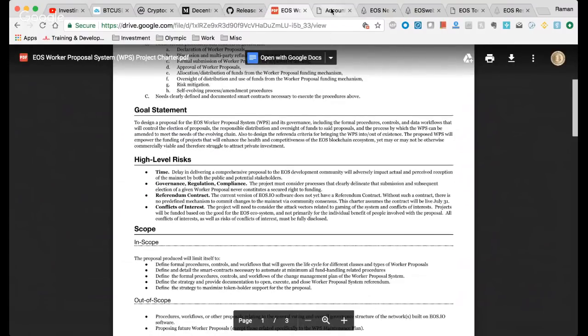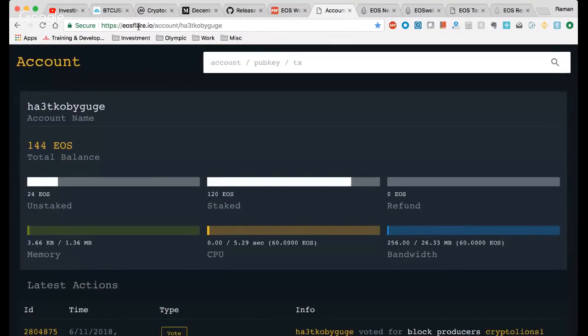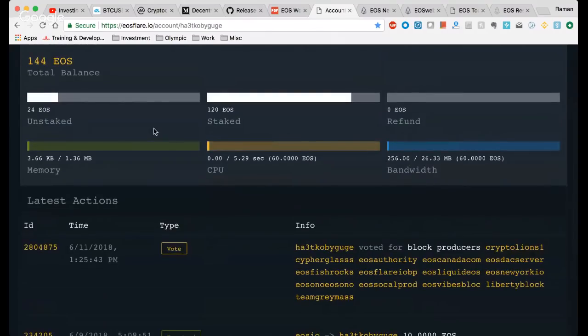So before we jump into that, we would like to highlight, we earlier talked about the EOS Flare tool, eosflare.io, and we are actually taking this back now. Please don't use eosflare.io. There are a lot of issues reported by various people who have been using EOS Flare. They don't have all the transactions showing up.